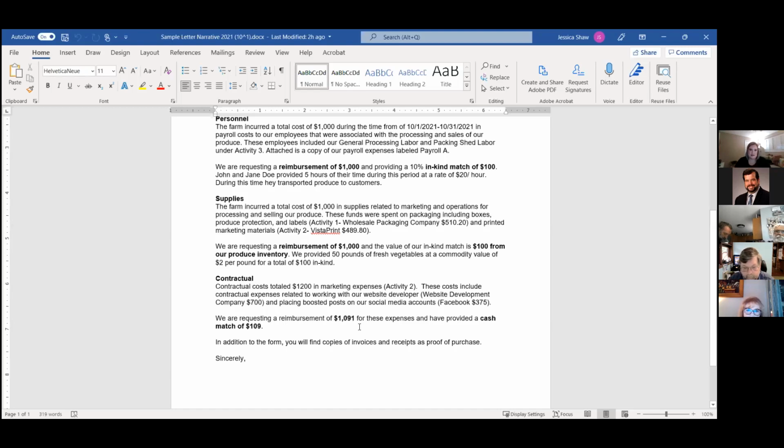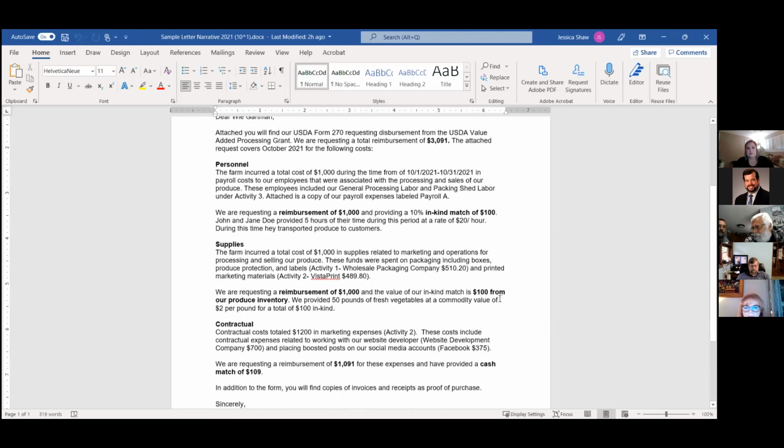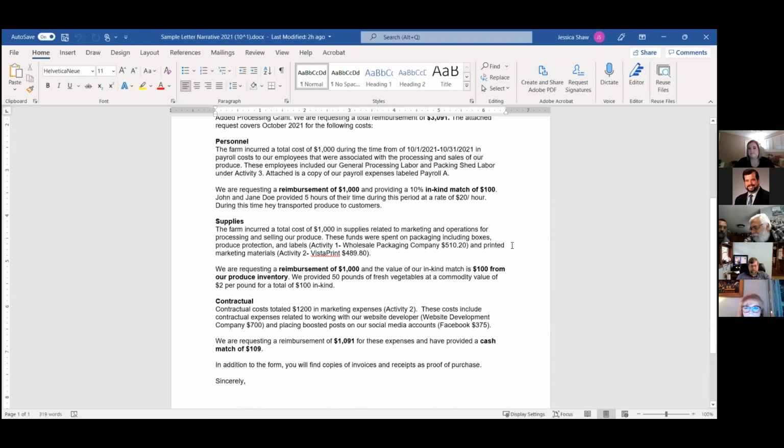Now, if you're looking at this and you say, but I want to be reimbursed for that full $1,200 that I paid that contractor, you can still do that. But if you're using cash match, you still have to show where you spent money on eligible activities, and that's your match. So if you're requesting $1,200 in contractual expenses to be reimbursed, you're showing another $120 that you spent maybe on supplies or whatever else it might be, but you still have to show that 10% match there. I'll just let you look at that. And when we send out the link for the webinar, I can also send out these as templates for you to use, if that's helpful.